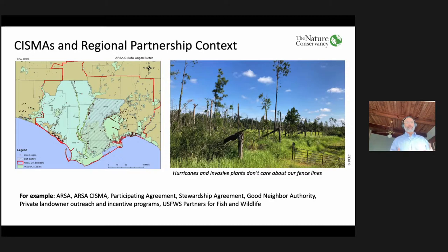And ARSA, which I coordinate as part of my responsibilities at the Nature Conservancy, is an overarching partnership alliance that goes well beyond invasive species. We do a lot of longleaf pine restoration. We have an ecosystem restoration team at the Nature Conservancy. It's basically a fire team that's able to go out and help our partners.